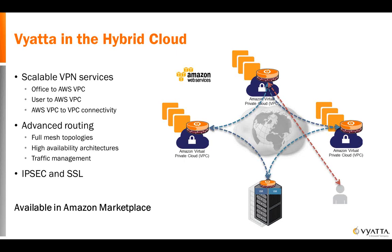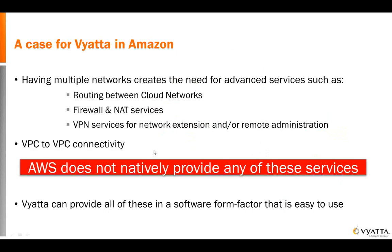the advantage of paying for it and using it only when you're actually using it. That's particularly advantageous if you have a test and dev environment and you only need the router and firewall functionality at limited times. It can help keep your costs down. It's a pay-as-you-go model that isn't available if you're using hardware-based networking.